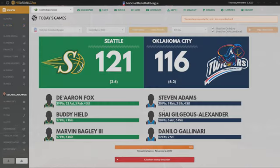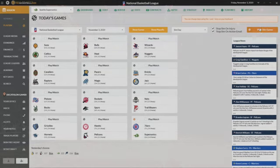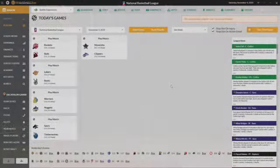We finally get one. Steven Adams, their top scorer in the game. Nope. Gallinari had 22. '76ers. They're off to a 7-1 start to the season. Now things are picking up a little bit at 3-6. Fox putting up 35 again, 12 assists. He is really continually putting up big numbers to start this season.